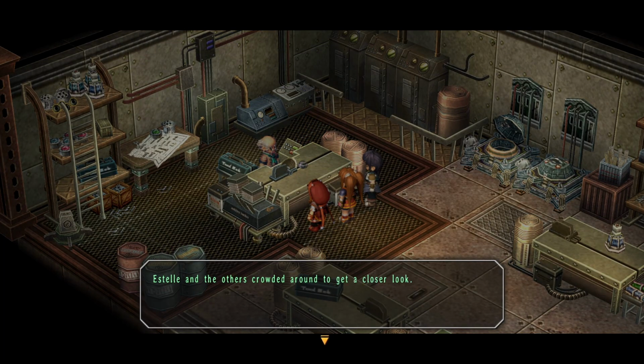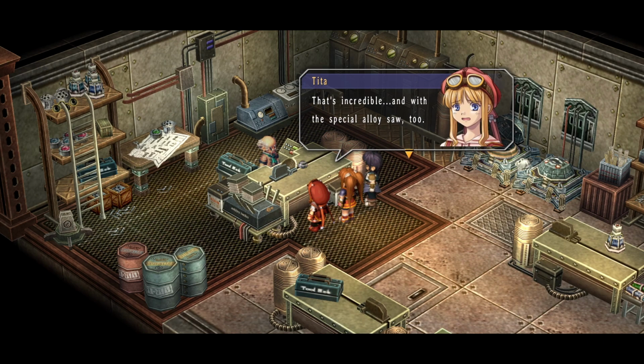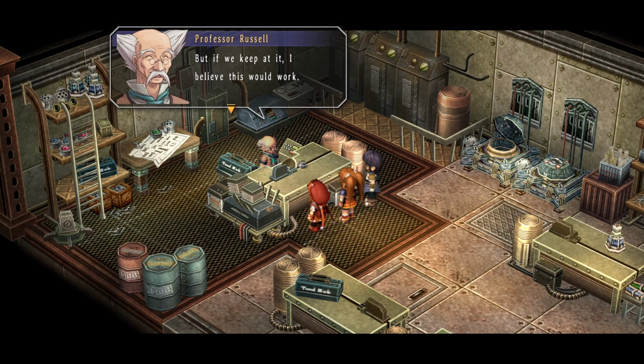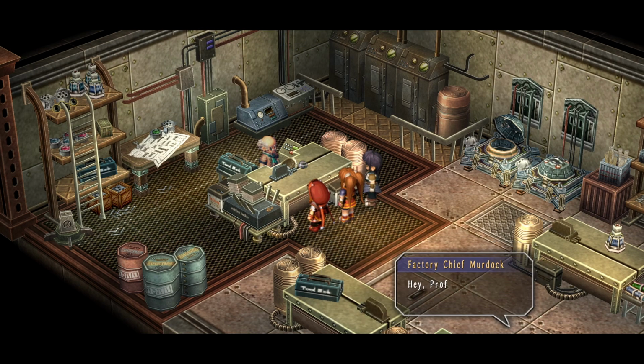Estelle and the others crowded around to get a closer look. A tiny scratch is faintly visible. That's it? That's incredible! And with the special alloy sword too. Whatever it's made of, it's tougher than anything I've ever seen. But if we keep at it, I believe this would work. We're going to go through quite a few saw blades though. So it's going to be a real test of patience then.